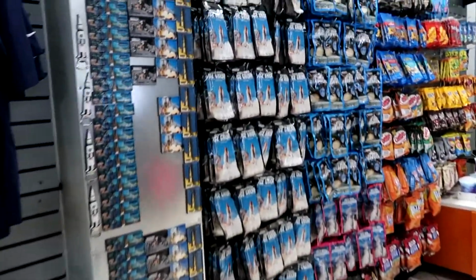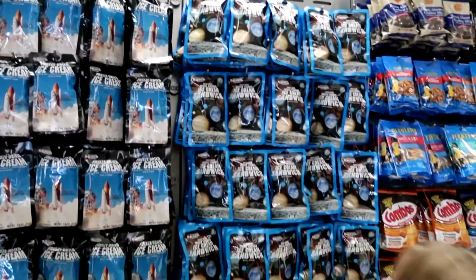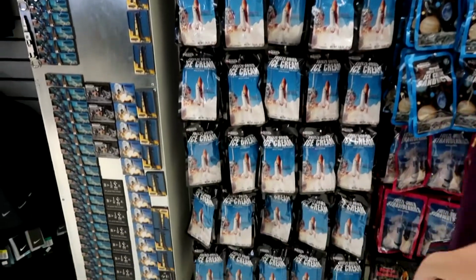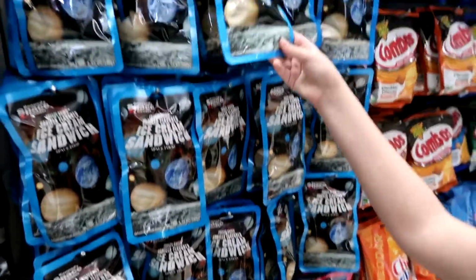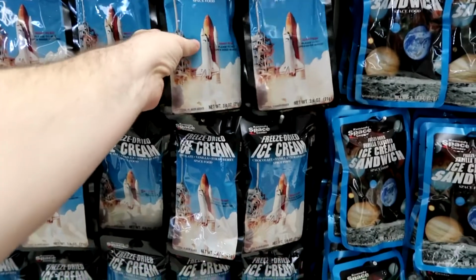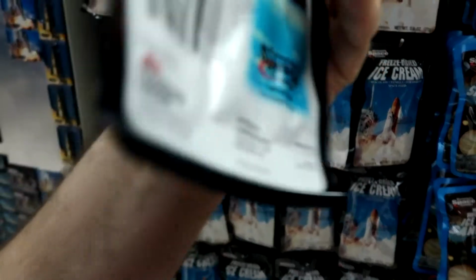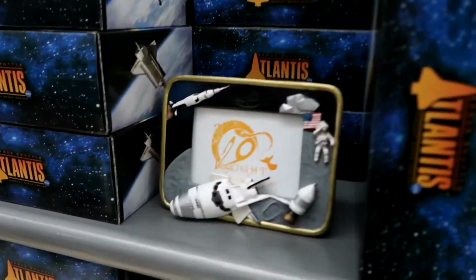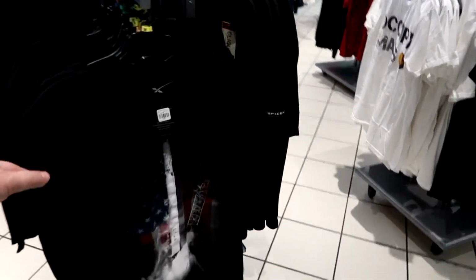Oh, and here's April's favorite stuff. Astronaut ice cream. I'm sure we will not be leaving without a package of that. There's strawberries, there's vanilla, that's ice cream sandwich. This is Neapolitan, so you get the chocolate, vanilla, and strawberry. And that is, I'm not really sure. So you got a picture frame, the Atlantis, the Candy Space Center. Oh, must have. Must have.